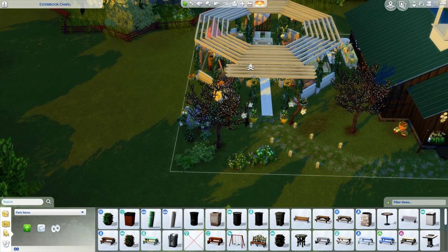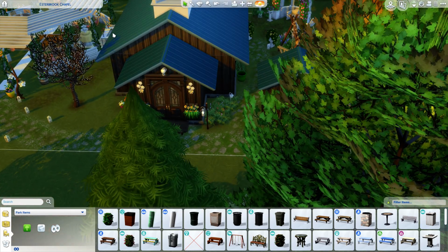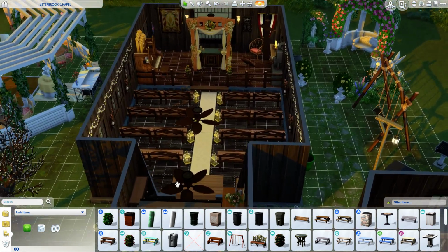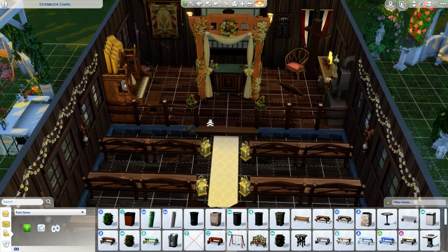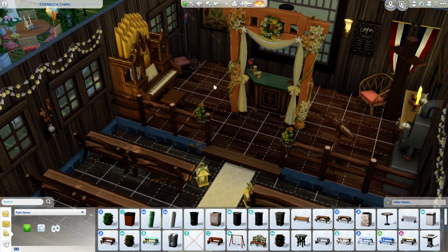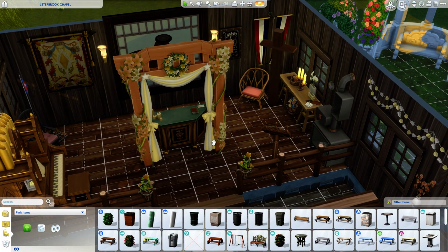I have it set to morning, and let me get my mouse to work here. So we will first go into the chapel and take a look. So this is the main part of the church. We have the little pipe organ over here. There's some seating, and of course the wedding arch, and this is supposed to be the altar.